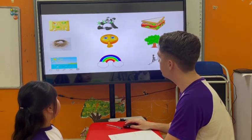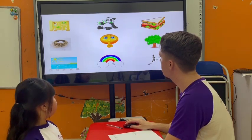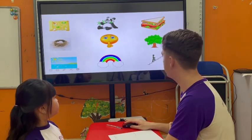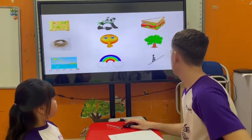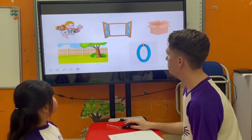P is for panda. Q is for? Fire. R is for? Rainbow. S is for sandwich. T is for tree. U is for? Okay.